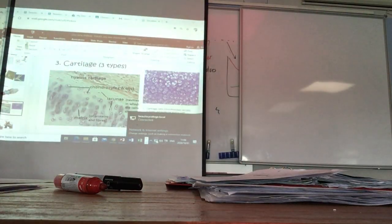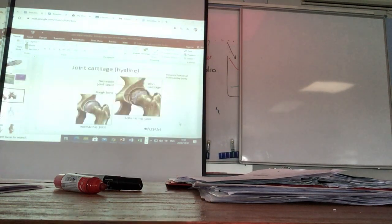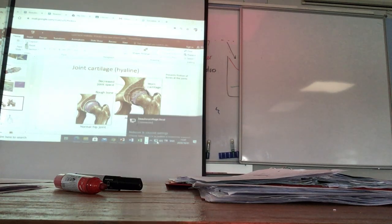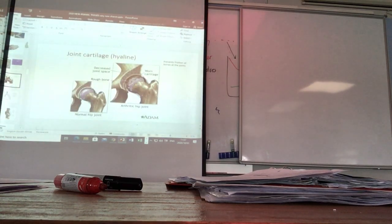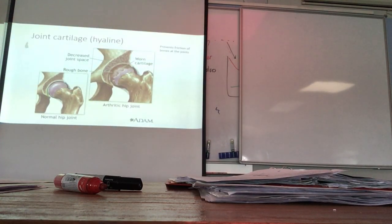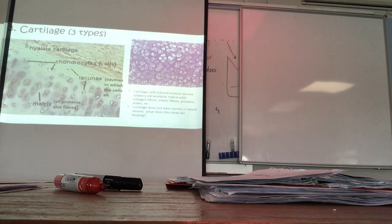Okay, so cartilage. Yes, there are 3 types, but I don't expect you to know the details of the 3 types, because it just becomes too complex. Alright, so this picture is of hyaline cartilage. That's the one that's found over the ends of bones.